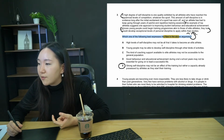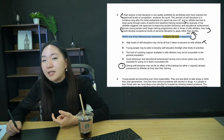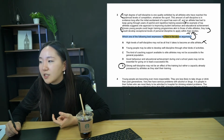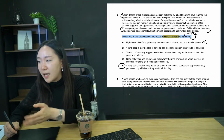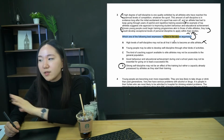High levels of self-discipline may not be all that it takes to become an elite athlete. That is obviously incorrect because we are not saying that is anything to do with the elite athlete. We're just saying we want to become disciplined in our studies, right? So we're saying training programs equals disciplined studies. We're not saying discipline plus something else could make an athlete, right?